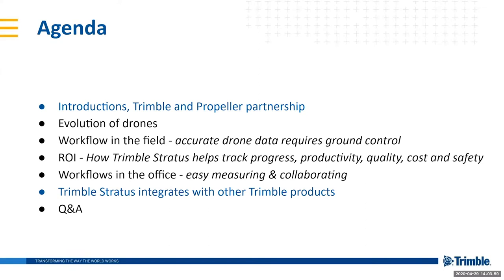So, quick agenda. I'll first illustrate the Trimble and Propeller partnership. We'll go into the evolution of drones over the past years. We'll look at the workflow in the field and how you need ground control to get accurate drone data. We'll look at the return on investment and how Trimble Stratus helps you track progress, productivity, quality, cost, and safety. Then some more focus on the workflows in the office: what Trimble Stratus allows you to do, measuring, collaborating. And then back to Ian for a brief discussion of how we integrate with the rest of the SciTech portfolio and the other Trimble products there. And after that, Q&A.